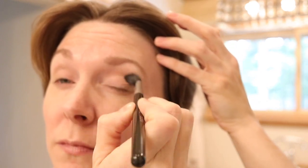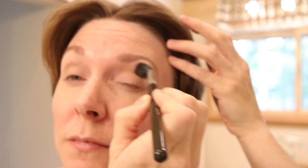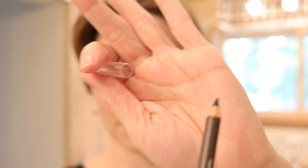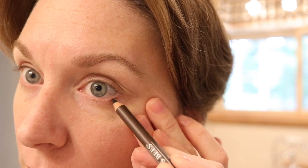So once I'm finished applying a darker shade of eyeshadow into the creases of my eye, I like to take a brush in and just go ahead and blend out the lines. And I just tap under my eyes to make sure I don't have any powder that's fallen while I applied my eyeshadow. So next up is my Nourishing Eyeliner by Burt's Bees in the color Soft Black.